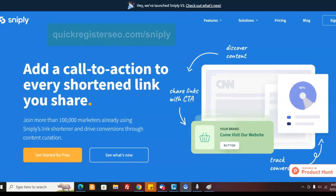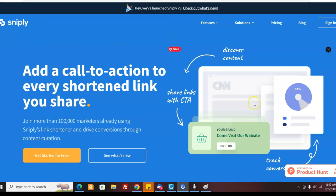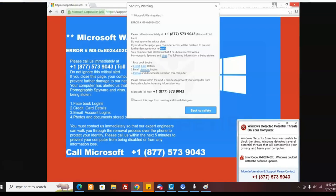And there's sites like Snipply where you could share other people's content and put a little call to action on it. So you're sharing their content, so it's a win, but then you have your little call to action on it as well. It's a kind of win-win situation for both people. So there are legitimate ways to do similar techniques, but definitely stay away from the Shrink Me site, shrinkme.io. That was a disaster. You do not want this on your computer. It's very unsettling. So this video is just a heads up about this site.